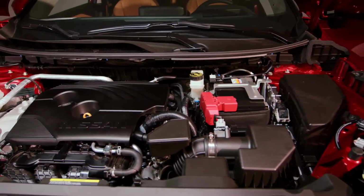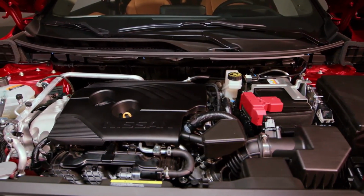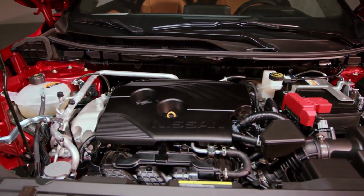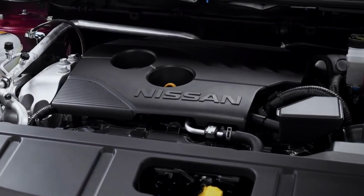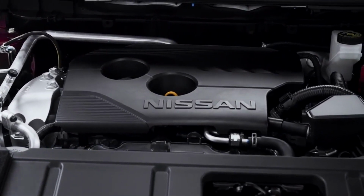Just one powertrain will be offered at launch, a 2.5-liter inline-4 rated at 181 horsepower and 181 pound-feet of torque. A continuously variable transmission will be the sole transmission option, but buyers will be able to choose between front and all-wheel drive.